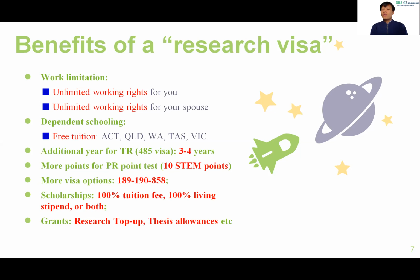Okay, so definitely, I need to confirm that the scholarship opportunities for research studies are more generous than for coursework study, and it could be easier for you to get if you know how to start.